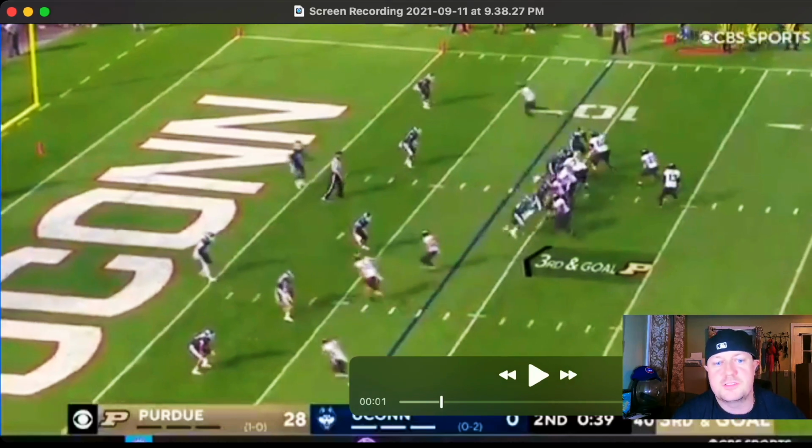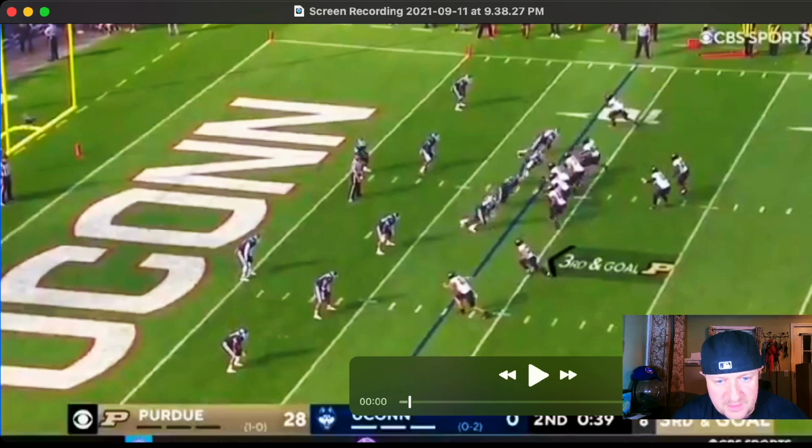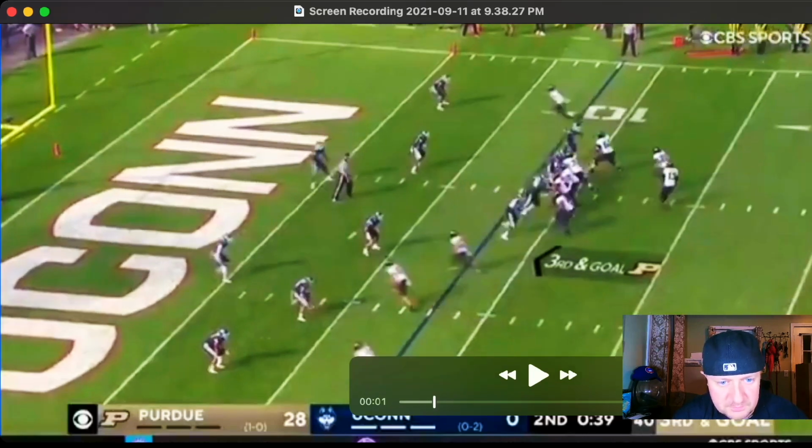Okay, you see how his release is starting to slant towards the inside. The DB's kind of heads up with a little bit of outside leverage, or might be 100% heads up. I can't really tell 100% just because of the angle of the film, but he's either heads up or outside leverage. If you want to correct me, just say it in the comments. I don't care. But he's firing off.